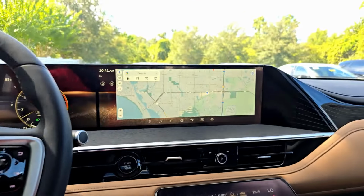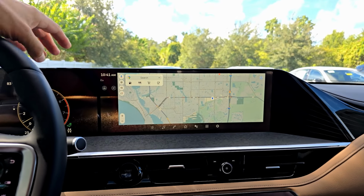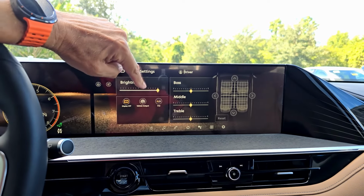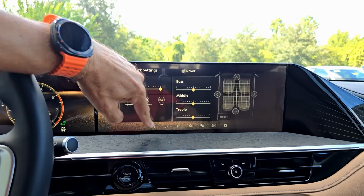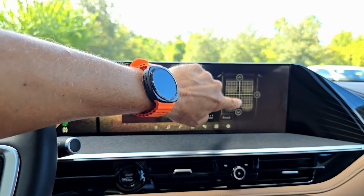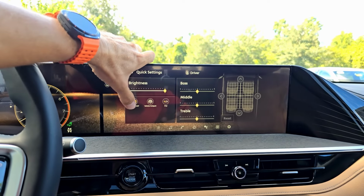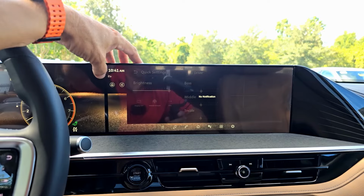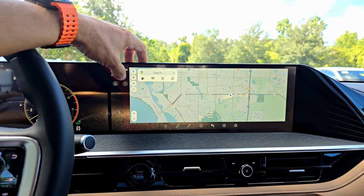Let's move on to the infotainment system. Another 14.3-inch screen. Okay, you have the shortcut buttons too, your brightness, and here's the audio: bass, middle, treble, as far as your audio control, and then you can select where you want this audio to play from. Display off, vehicle hotspot, day and night feature. Here are your notifications. We don't have any. Let's go back to the main screen.